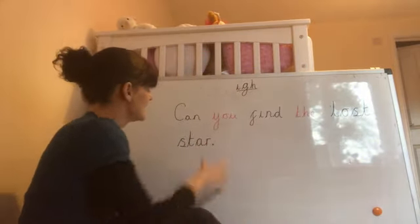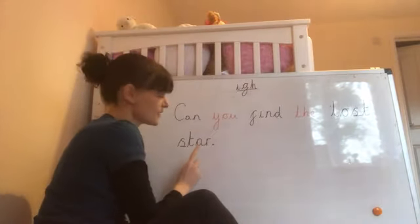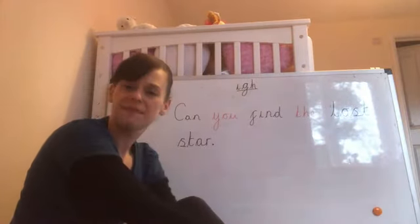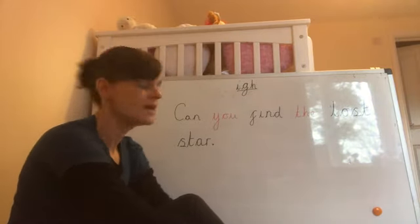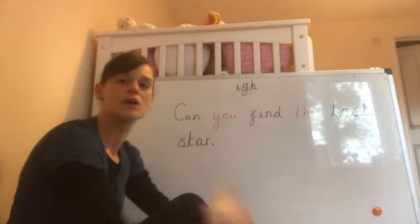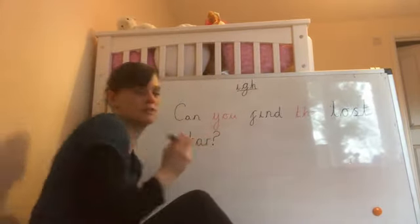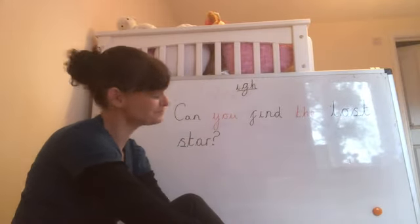So I've written, can you find the lost star? Oh, do you know what, reception? We would normally end our sentence with a full stop, but this is a different kind of sentence. This is a question. And when we have a question, like, can you find the lost star? We're asking somebody something. We don't end it with a full stop. We end it with a question mark. And that's another way of showing everybody that it's a question.